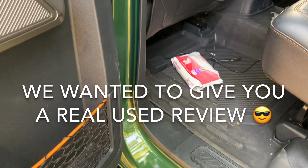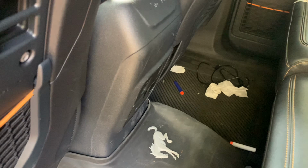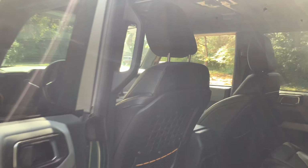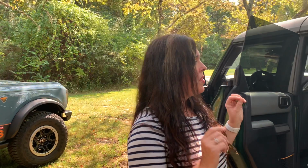Now look at the wipes in the trash. As I said, this Bronco is very lived in. We have 3 kids. We're on the go constantly. Soccer, softball, horses, you name it, we're there. So the inside's great. Wouldn't change a thing.